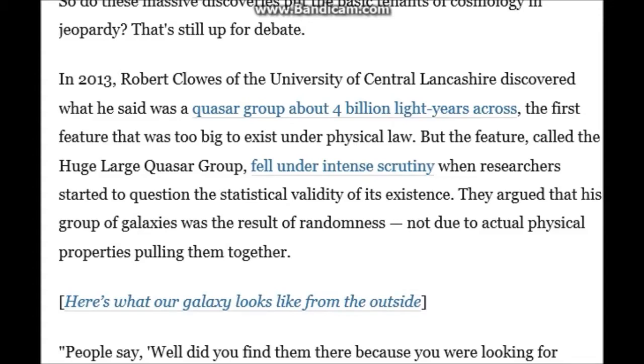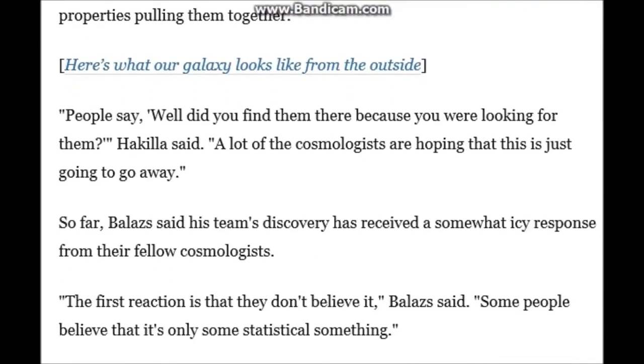First feature was too big to exist under physical law. But the feature called the huge large quasar group fell under intense scrutiny when researchers started to question the statistical validity of its existence. They argued that his group of galaxies was the result of randomness, not due to actual physical properties pulling them together, you fucking idiot. Come on now. This shit has got to make some kind of remote sense. The sheeple might buy it.